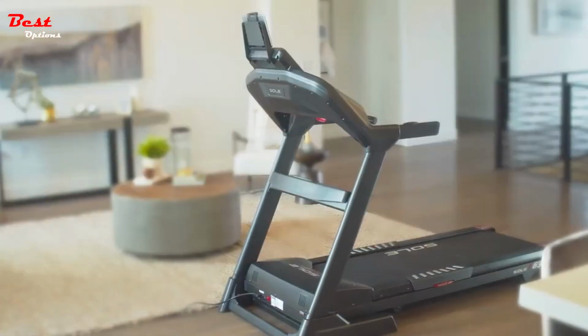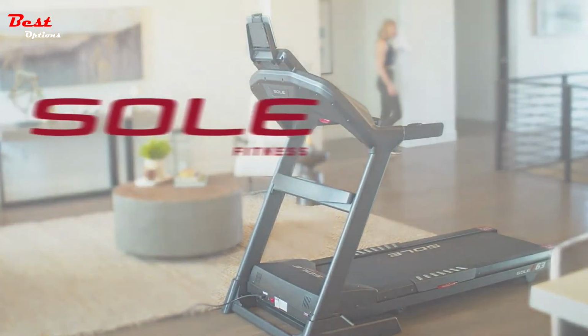It's time to bring the gym home to you. Get the F63 Treadmill today and let Soul move you.